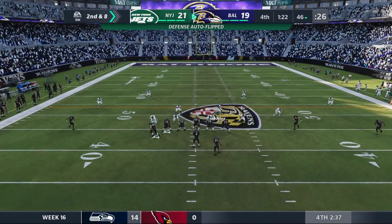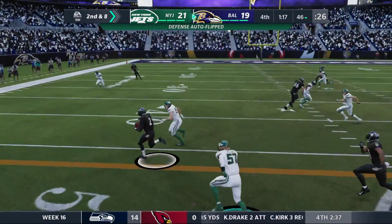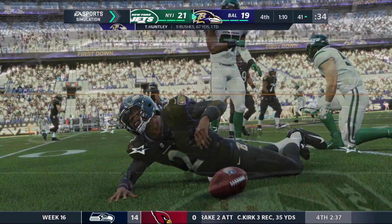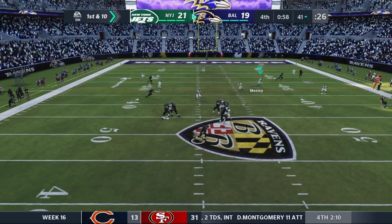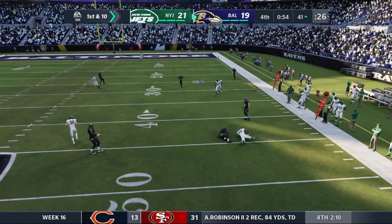And they hurried up to the line here. They still have all 3 timeouts. Huntley, he's going to take off. He does take it to the left side and does get to about the 43, and Cashman runs him down. You got to think we're going to run a spy here now, as we don't want him to get into field goal range. Huntley, we want him to throw, though. He's going to try to take off, and he can't get around.